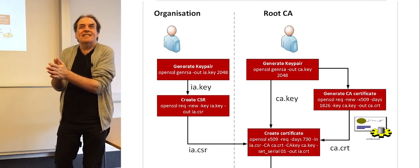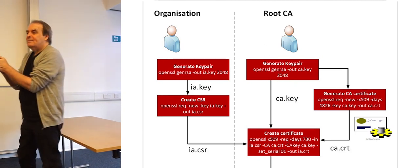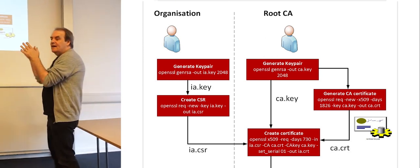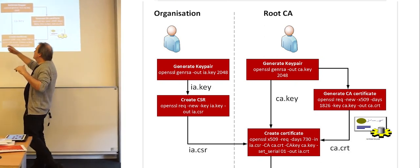You can stick with RSA if you want. If you want to go with a 4K RSA key, then that's fine. But many companies are thinking about elliptic curve. 160-bit keys is the same size, a lot smaller, and hopefully you've seen it doesn't scale.